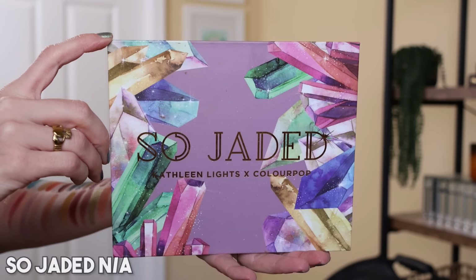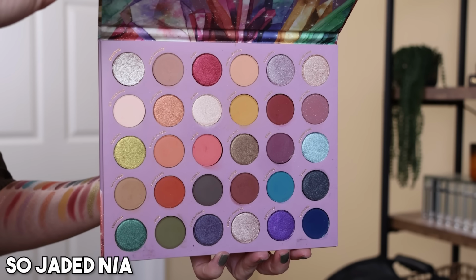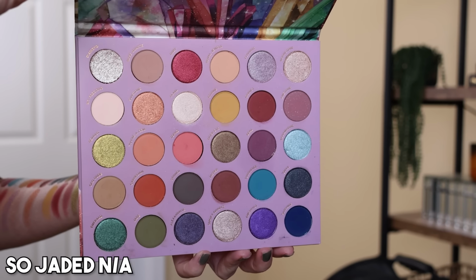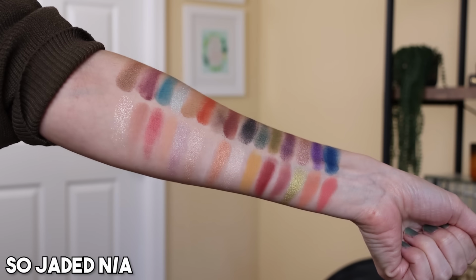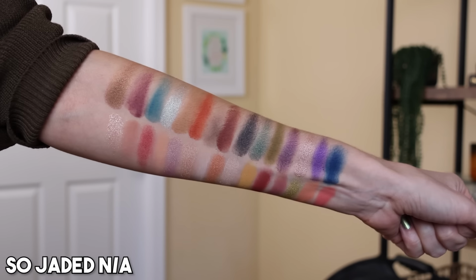I just think it's got so many things going for it. It's chaotic, but also cohesive. It's neutral, but it's also muted pops of color. It's just honestly so beautiful. Now, I will say the formula. I don't know if it's just because it's so old, but I also am thinking that's not the only reason. I do feel like the formulas have improved from ColourPop since this palette has launched. The mattes are a little bit on the thinner side, which they work. They're fine.